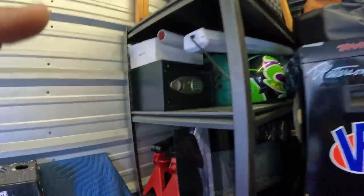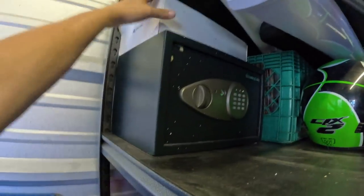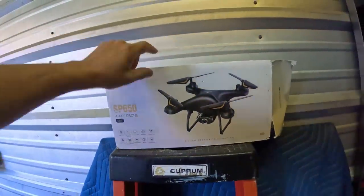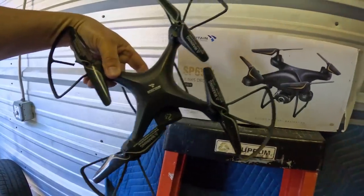But one thing I want to do, I want to grab this right here. I do not want to leave that in the unit. Make sure that's secured. Oh, there's a drone box. It's empty. And that is the drone.